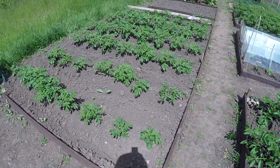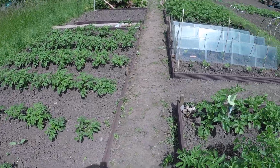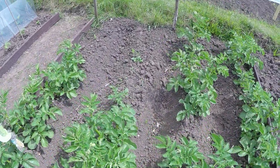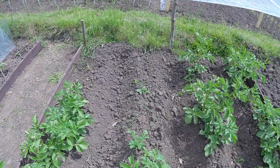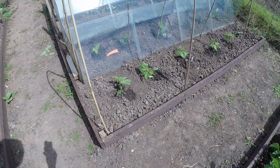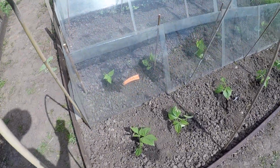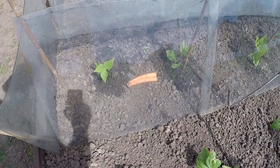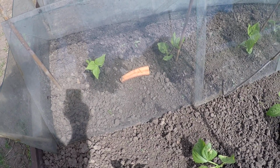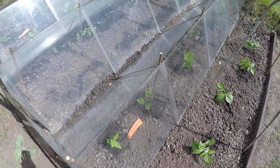The main crop potatoes going good. We've got the second earlies with a couple of stragglers over there, a couple of no-shows. And we've put some dwarf French beans in this morning. Now that is a carrot in there. It's a sacrificial carrot. Hopefully the slugs are going to gnaw on the carrot and leave the beans alone, because I don't do slug pellets.